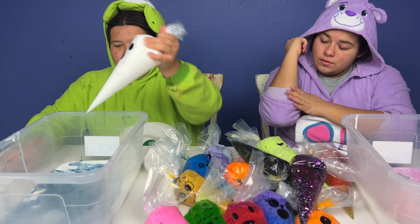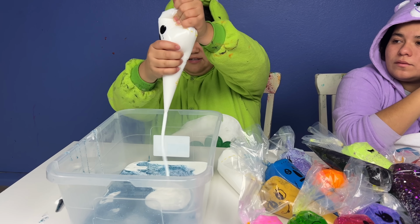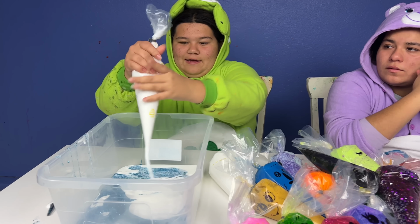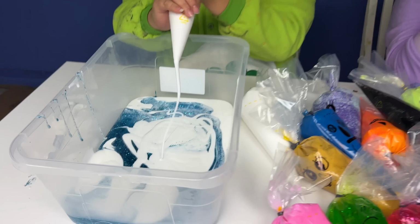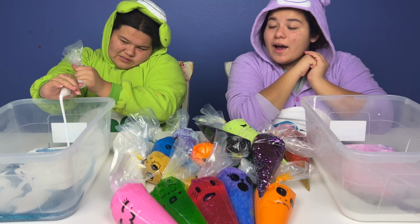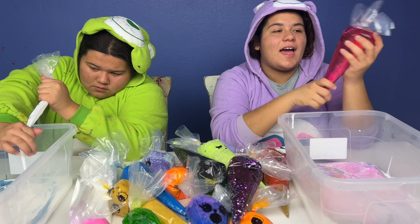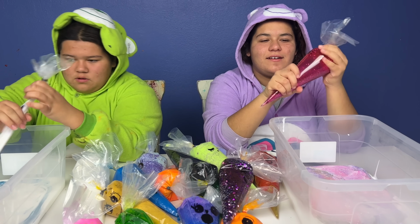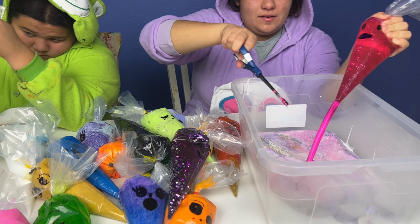I want to cut it a little bit. Oh, that's so satisfying. Okay, guys, so I choose this clear pink. Oh, it's a cat. That's so cute. Okay. Wow, this one's full. Whoa.